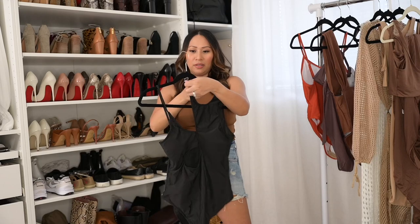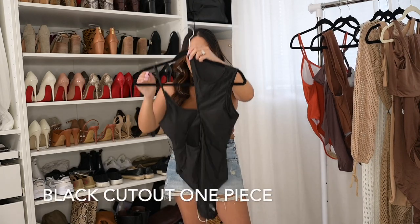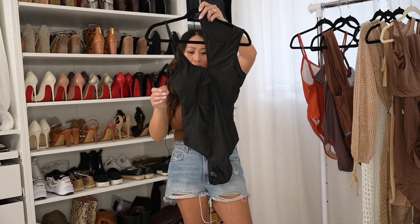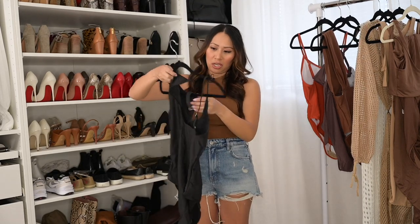One here, this is an interesting one piece. It has a lot of cutouts. It has a cutout on the side here, right underneath your boob, and it's a one piece. It's not really thong, but it's a little cheeky.